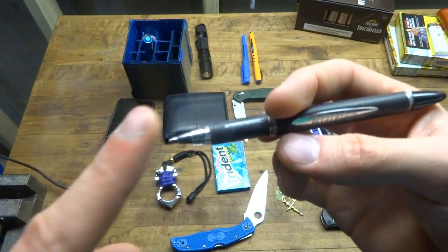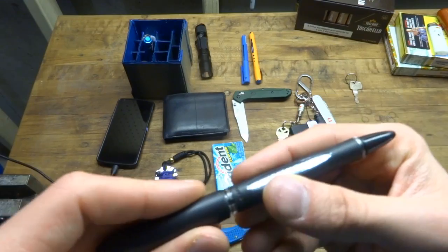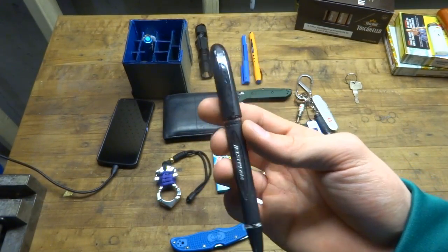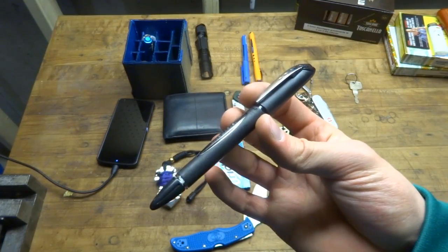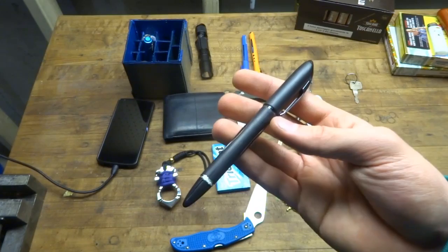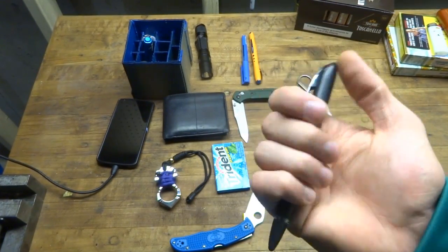This uses refillable cartridges made by Uniball. But one of my favorite things that you can also think of with this pen is this can be a tactical pen, kind of like a self-defense pen, a Kubotan, in an emergency situation if you needed it to be. This pen is so unbelievably solid.